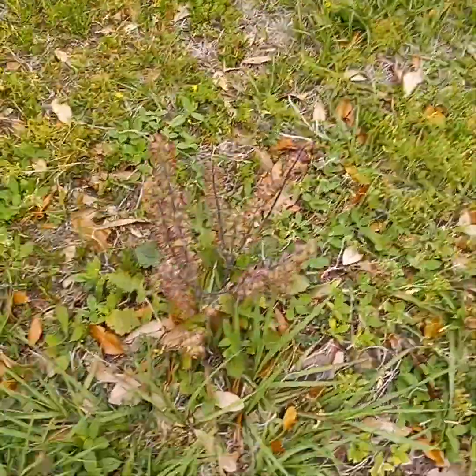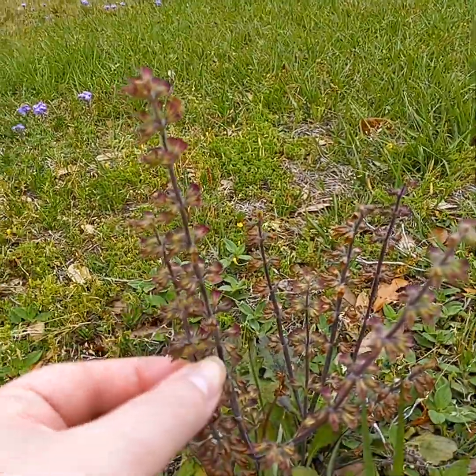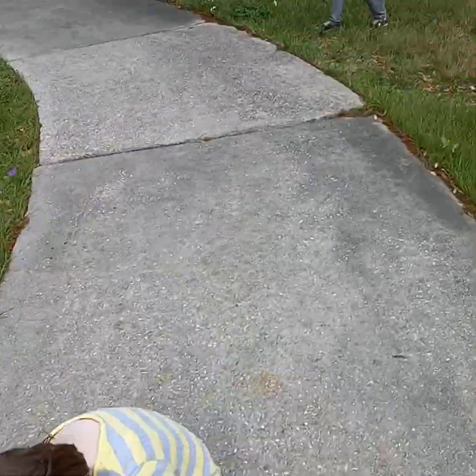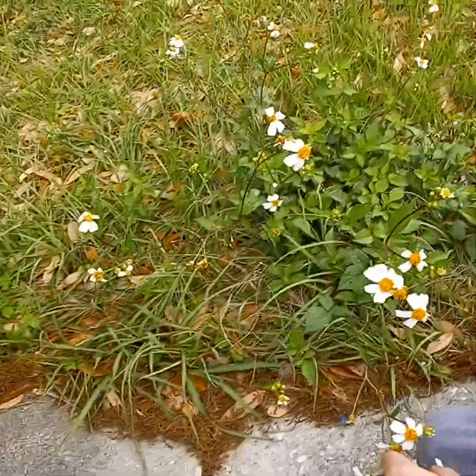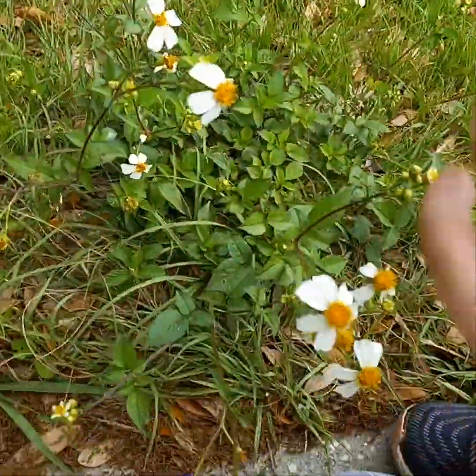Here's another look at that lyre leaf sage. That's what it can look like without all of its blooms. Oh, check that out. Blackjack over here. We got some blackjack. Another one of my favorites. I love daisies. I just love daisies. And these are blackjacks. I wonder if I can get it.